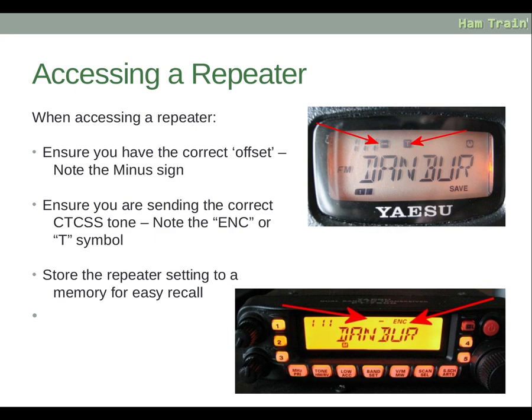When accessing a repeater, ensure that you have the correct offset. Note on the display here at the top right the minus sign. This means that the offset is negative, meaning when you key up it's going to drop the frequency by a certain amount and then transmit there while it's listening at the higher frequency. Ensure that you're setting and sending the correct CTCSS tone. Note again on the display on the lower right the ENC or T symbol, which is on the top one. These are both telling you it's an encoded tone, or the T just for tone, and this is letting you know that the CTCSS tone is enabled.